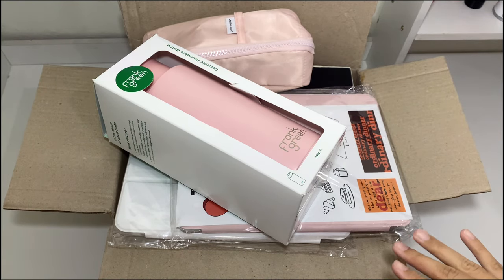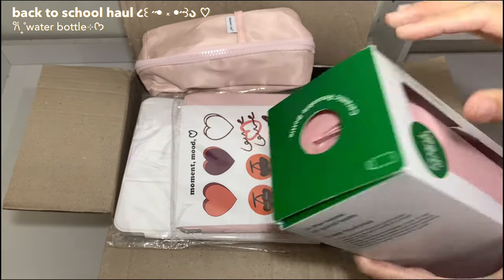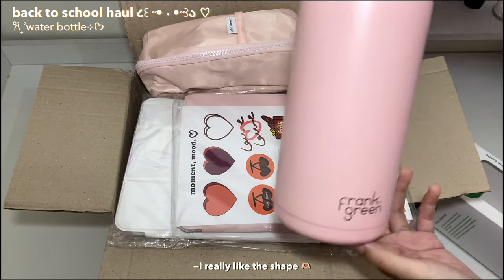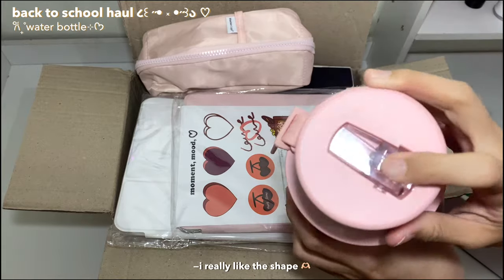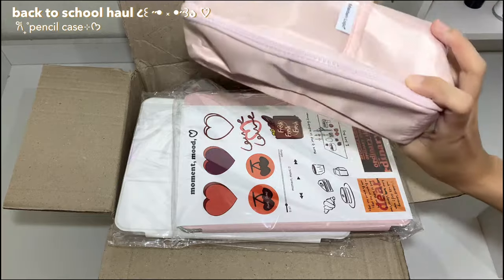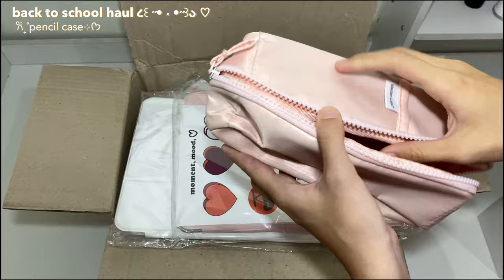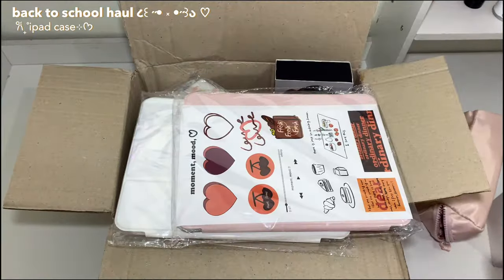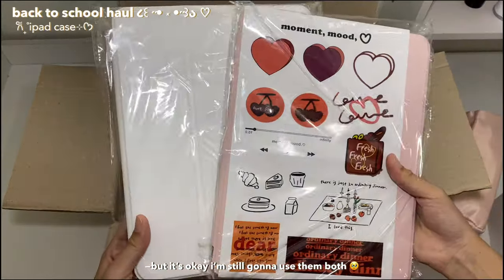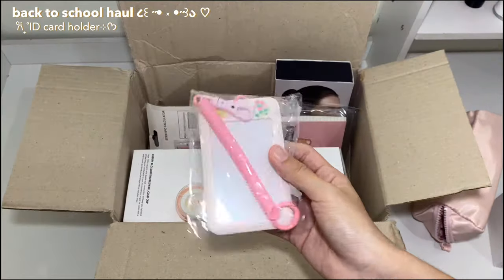So I've gathered all the things that I just bought for back to school, and I'm gonna give you guys a haul. This is super duper cute. Got this random cute pencil case. I accidentally bought two iPad cases. And I have my phone cases as well. Card holder.